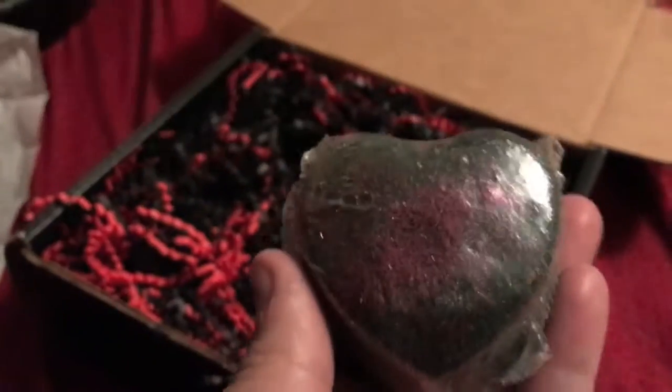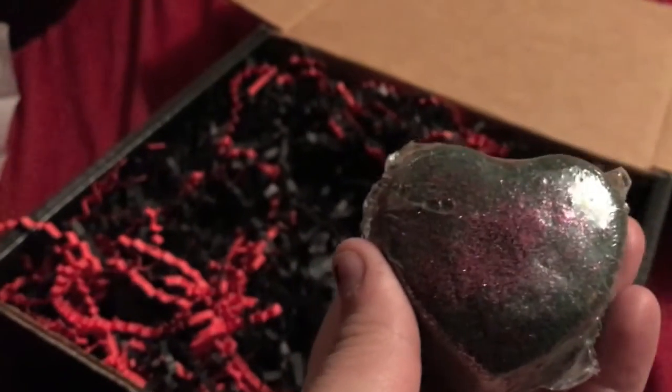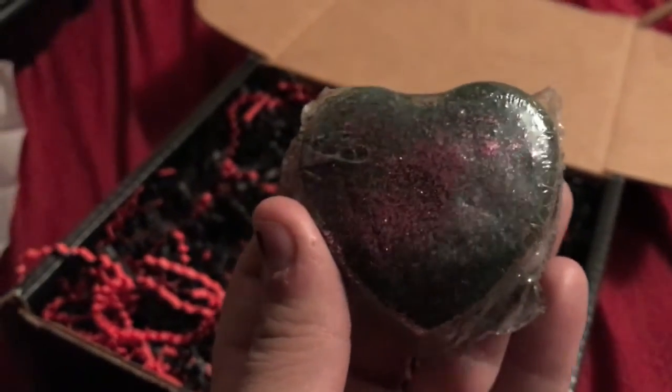Okay. Let's go next. That looks like one of Jean's. Oh, it is. This is one of the Mad Bombers bath bombs. And it is gorgeous. And I cannot wait to freaking try this. Holy moly. And it smells wonderful. As if anything she's ever created hasn't smelled wonderful.